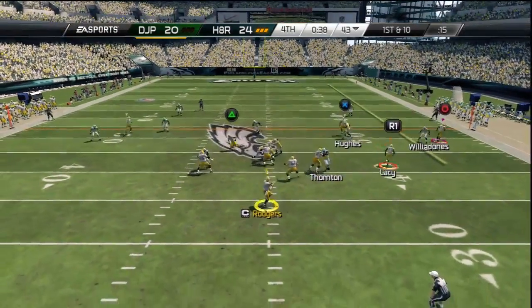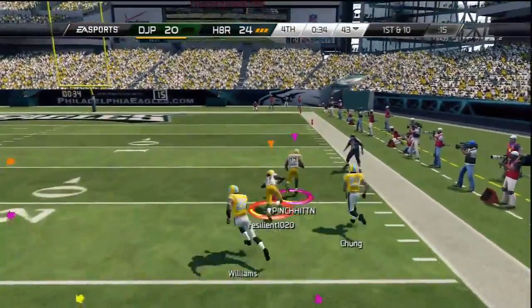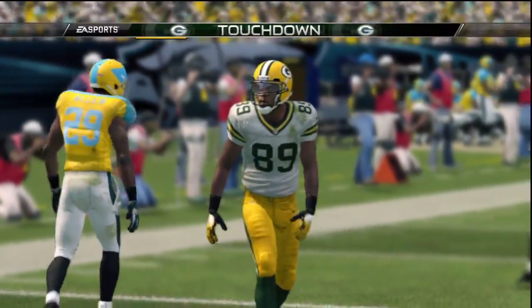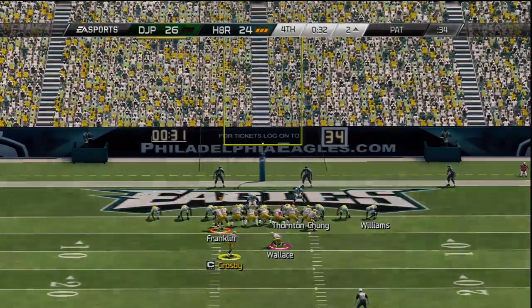1st and 10. Long ball to James Jones. Pulls it in. Touchdown. Nowadays, these receivers can do it all. Look at the jump and catch by the wide receiver. Defensive back, he had no chance here.